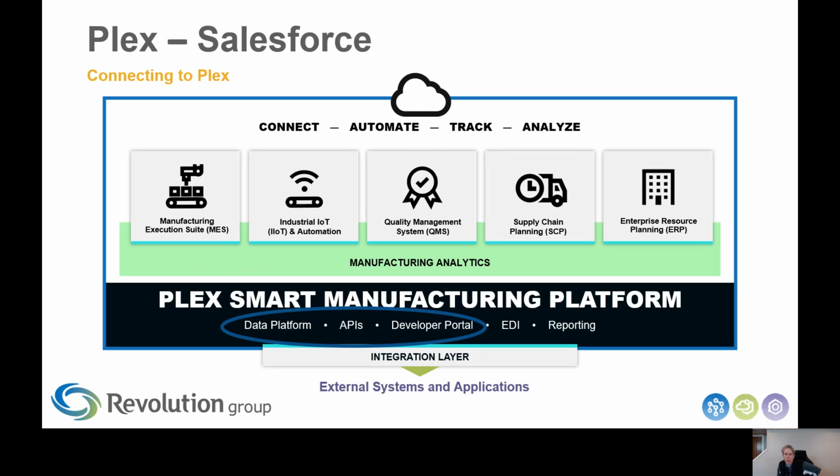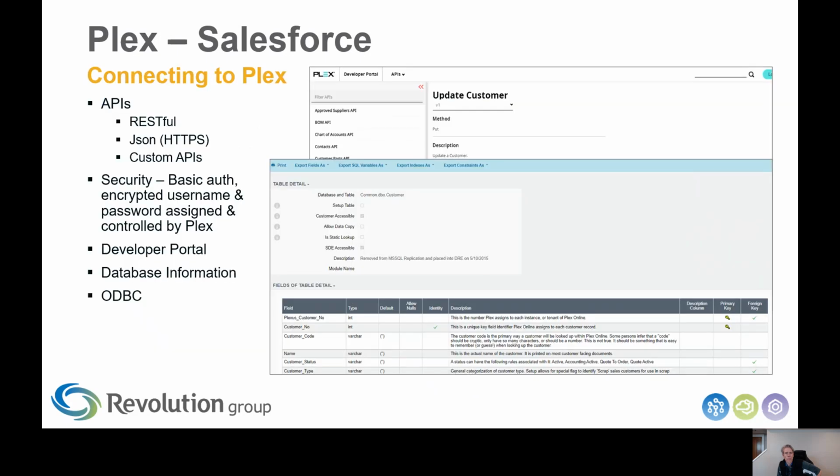Plex Smart Manufacturing Platform is focused on activities and transactions relevant to capturing the manufacturing moment, as shown in the top section of this chart. There are multiple methods to interact with Plex data, including EDI and reporting tools. For both integration projects in this discussion, we rely heavily on APIs and some ODBC connections to create, update, and access the Plex data platform.